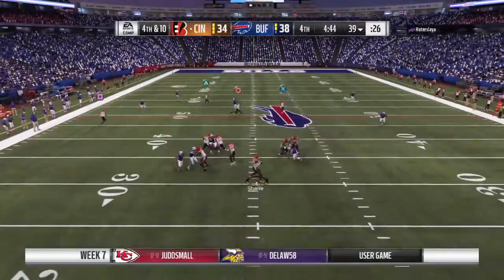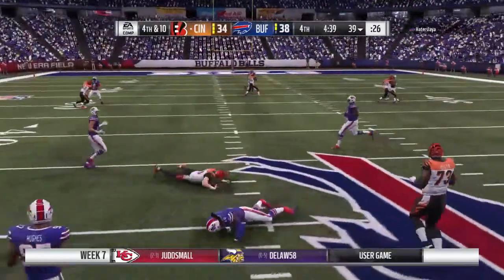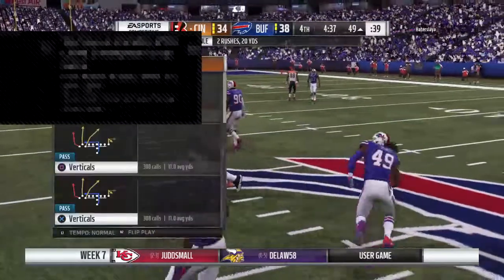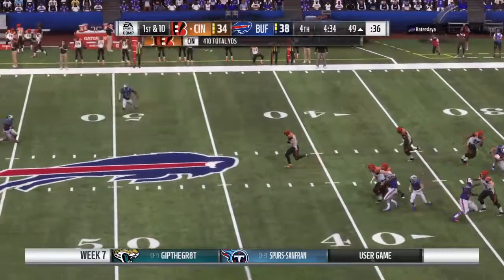Got to try it here. He's back to throw. He may try and run for this. And avoids the contact by sliding. It's a gain of 13, and how about that? They're able to convert on 4th and 10.